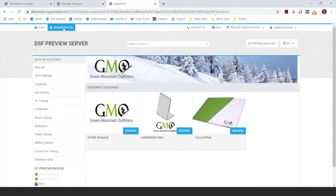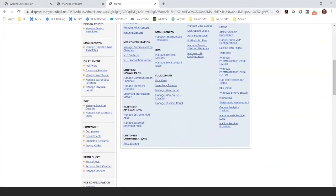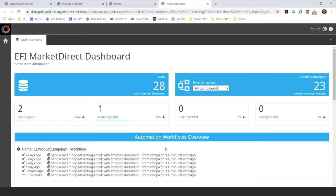If I go over to the administration panel, I'm going to scroll to the bottom, and we're going to see AutoEngage under customer communications. When I launch this, again, this is our cross-media technology that we've essentially simplified and streamlined to make the creation and distribution of these campaigns very, very simple. And when you first come into AutoEngage, you're going to see your dashboard. And you can configure the view of this dashboard in a number of different ways, really however you want to see the data at a glance.